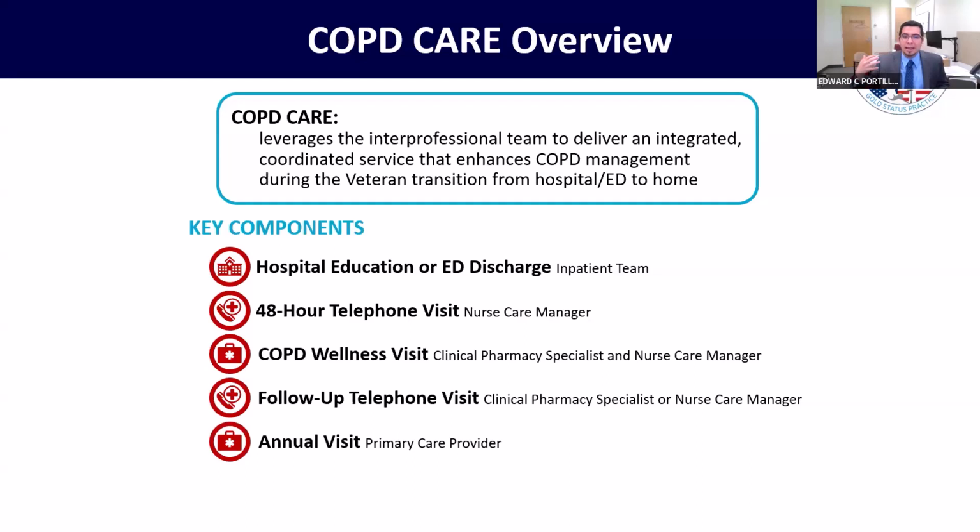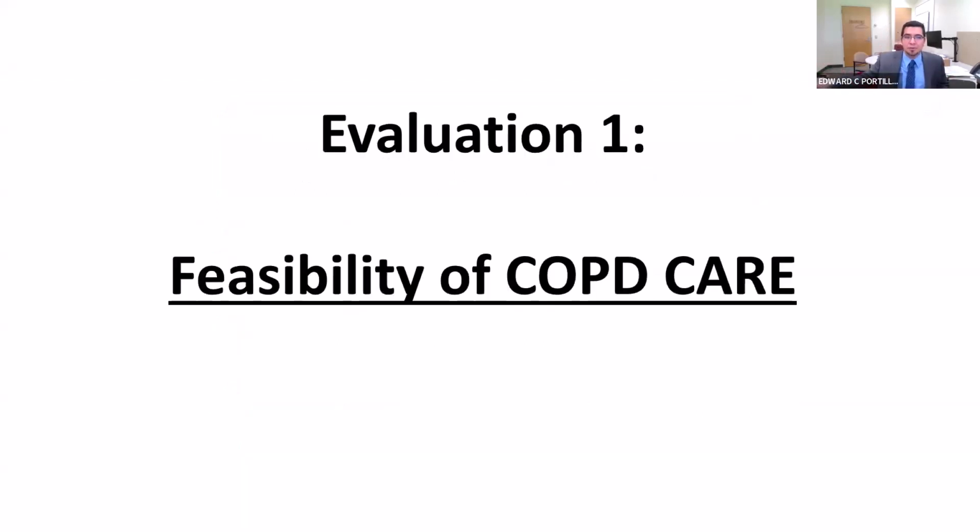And this leads to then an annual visit with the primary care provider. The really neat thing about this is now the primary care provider has tools, resources, data, a plan in place to react to and to respond to as this individual moves the care team forward.